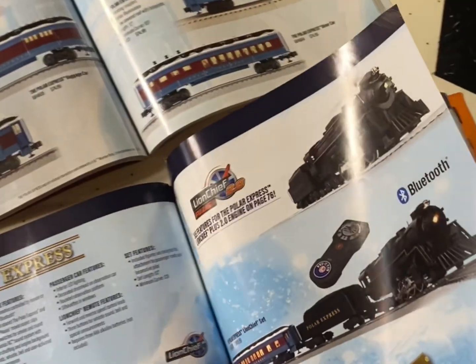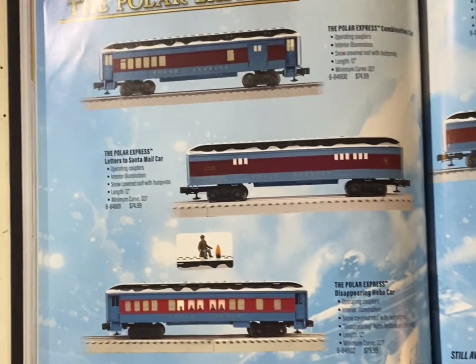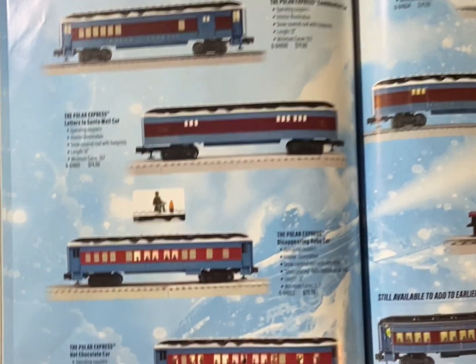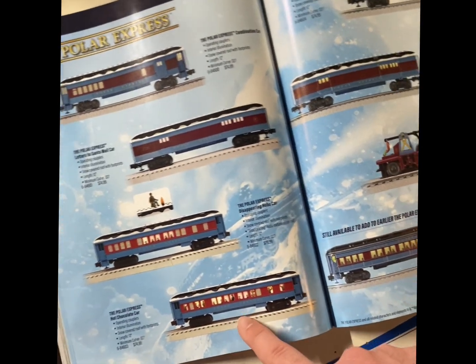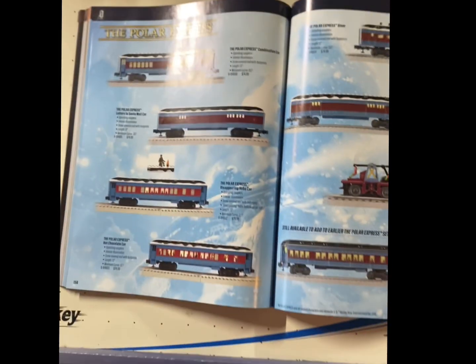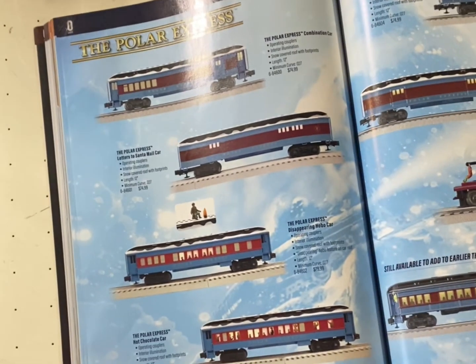Since I have the older set, I'm kind of glad I do, because with this one it's got the Marinette car, and it's rare to find. The Marinette car is hard to find as an add-on car. It's very rare. With that said, since I have the 2019 set, I can actually get 6 add-on cars with it, which would make it a total of 9 cars. So we got the combination car, the Santa Mail car, Disappearing Hobo car, hot chocolate car, the baggage car, and the diner car. So yeah, it's these 6. 1, 2, 3, 4, 5, 6. Those 6 would be my add-on cars.